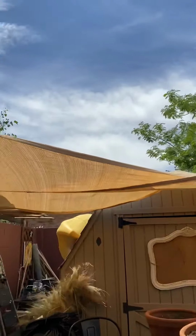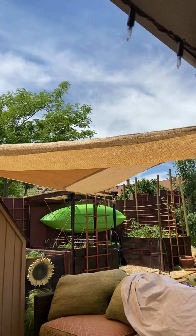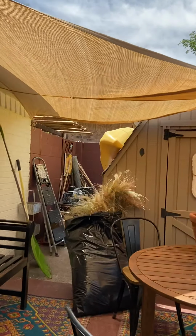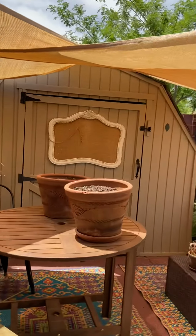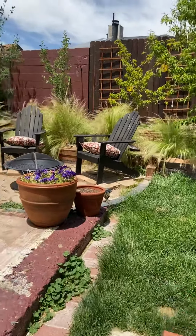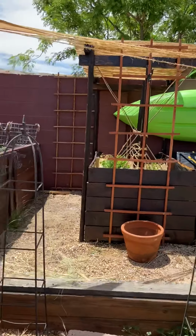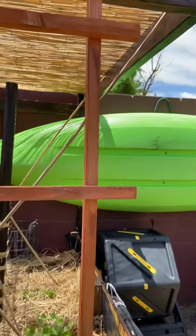So I have 3 of the shade sails up. Shade sails? I don't know what they're called. And the 4th one is on its way, but it really makes a big difference in that window there. Got our mess back there. This weekend we're going to be cleaning that out the rest of the way. So I really am excited about this last big push to get the big things done. I think probably, I'm going to say 2 weeks, and we're going to be done with all the structures that we had planned to put back here.